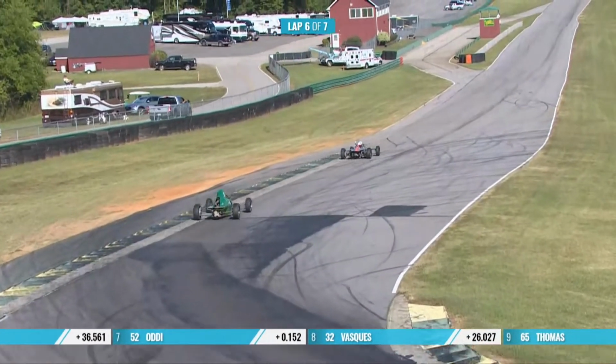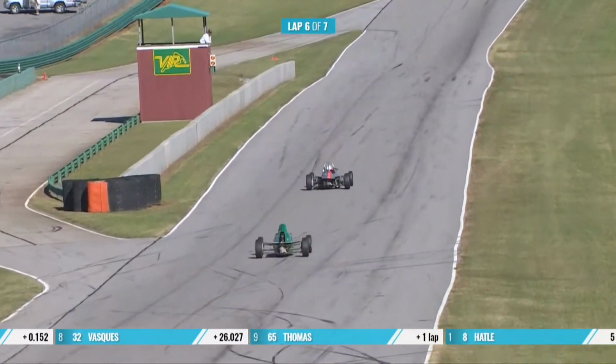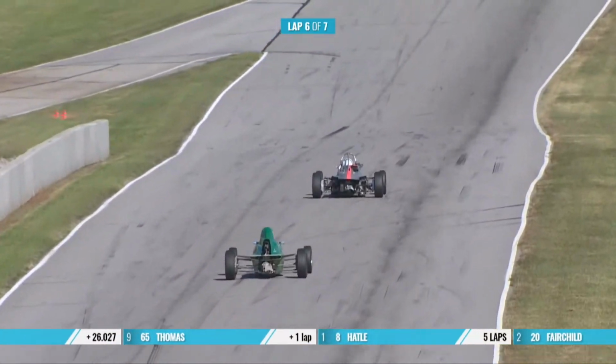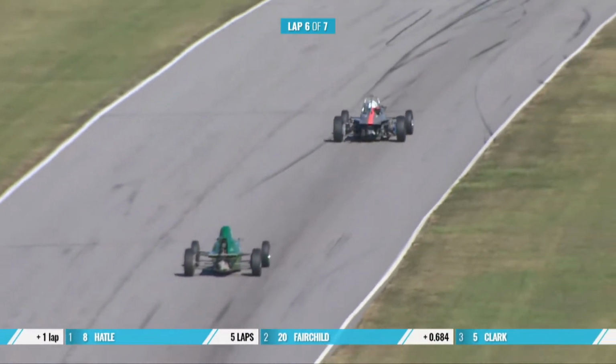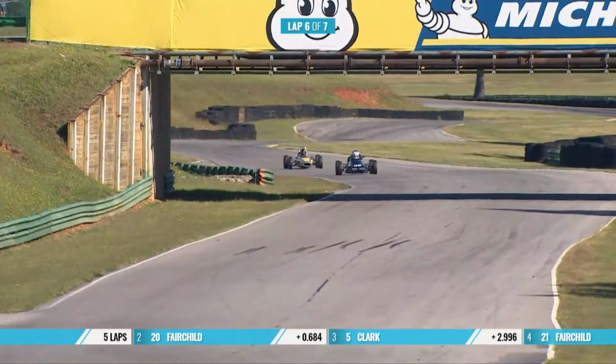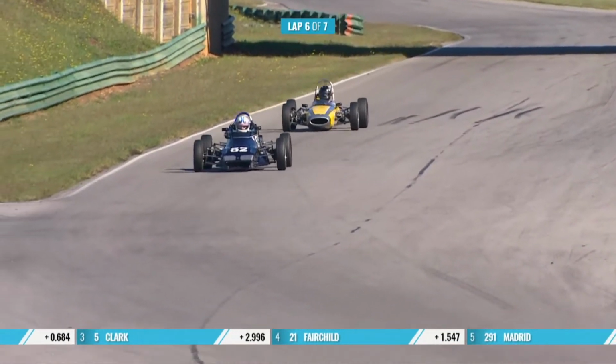New leader. Yep, didn't take long, and he's got it done before the back straight this time. And I think he had given up on that idea. He knew that in a straight line, Hatley had the advantage, and so he needed to make it stick, and he's done it at the perfect time because now he can pull away, and that's exactly what he's done. But I wonder now, towards the end of this lap, whether Hatley will catch back up with it.